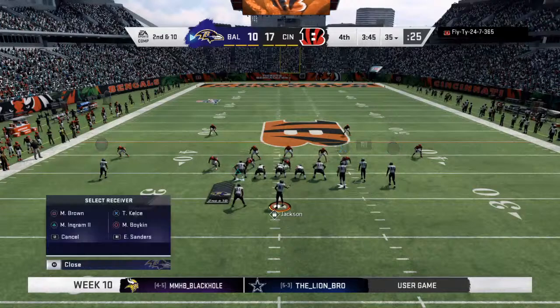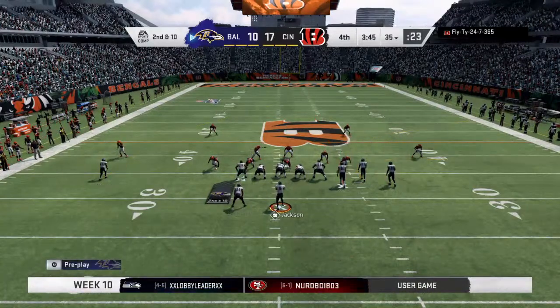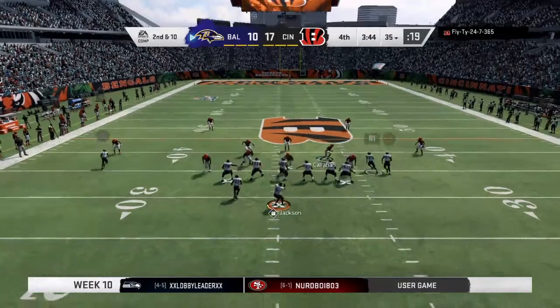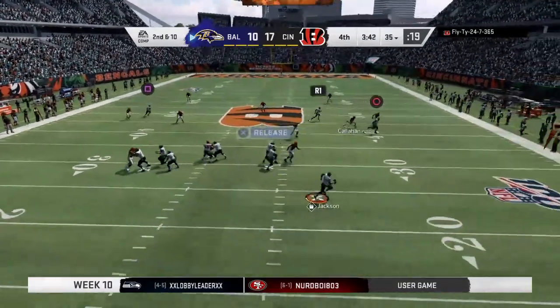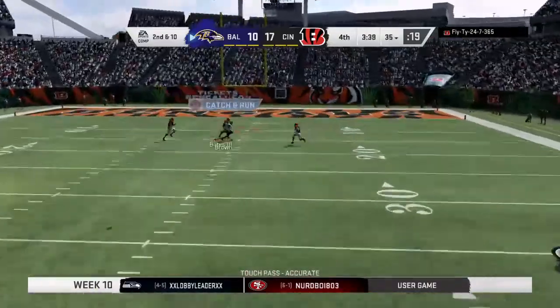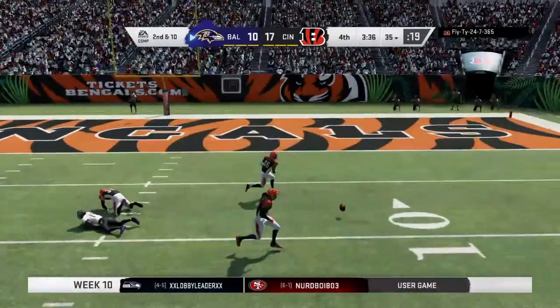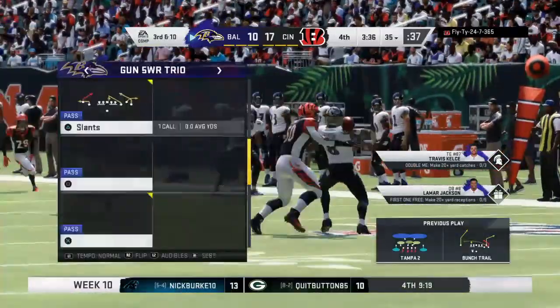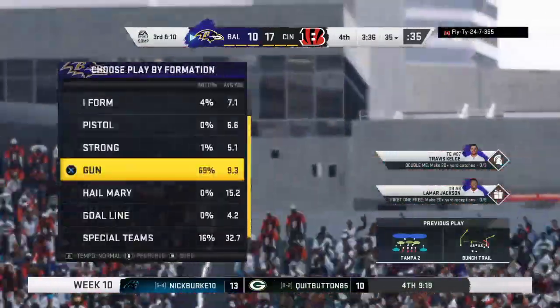Here we go, Jackson now on second and 10. Flushed out right, now he's going to throw it back deep over the middle, and it's knocked away and incomplete. The Alabama man, Dre Kirkpatrick, there on the coverage.